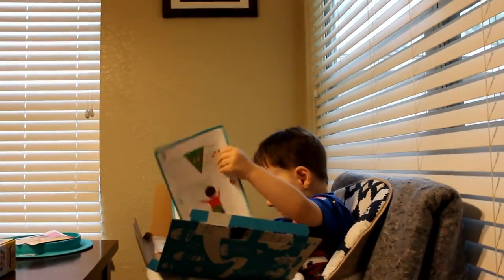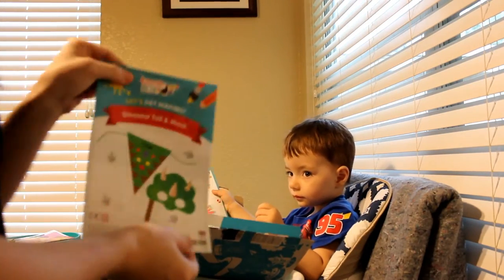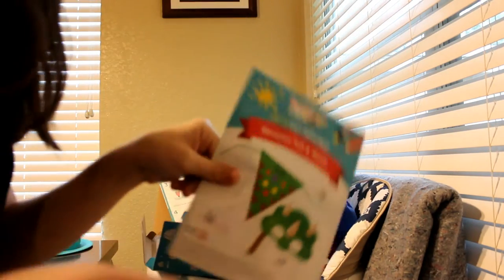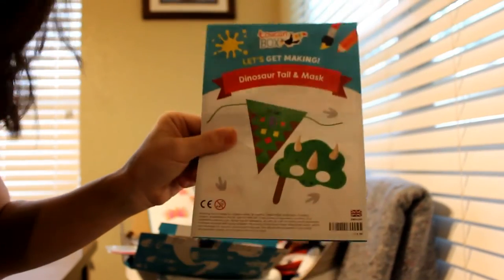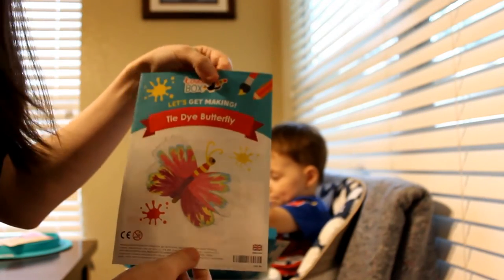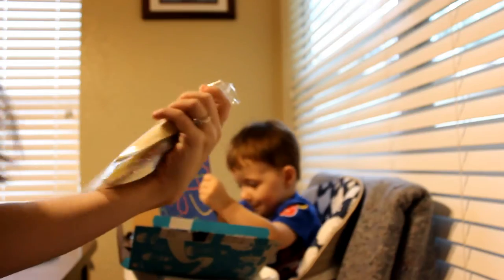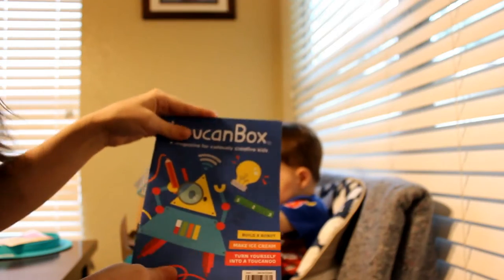It came with two different crafts for us to do. So my first craft is a dinosaur tail and a mask kit. It's really, really cool. And then the other one, this little guy, is a tie-dye butterfly. They come all packaged up with everything that you need, and then they have a magazine that comes in it as well, which I think is so cool.